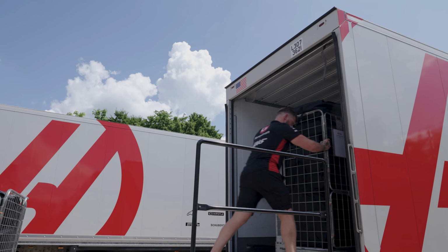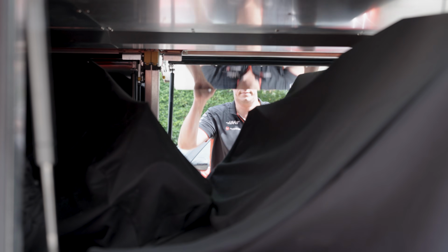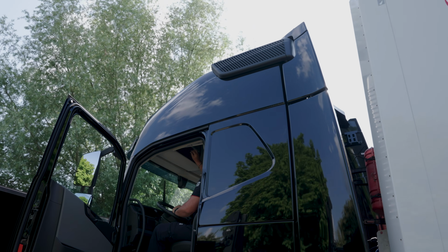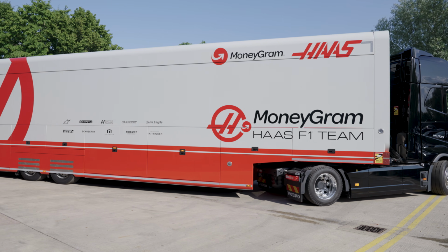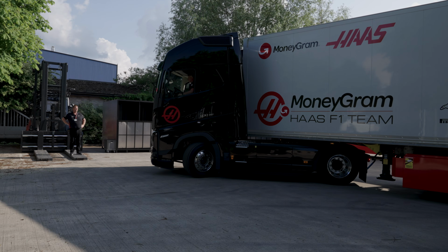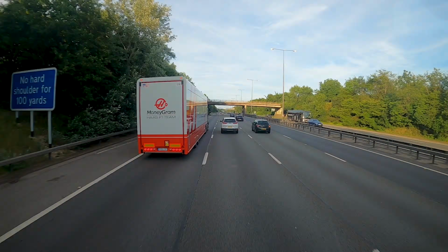From the logistics point of view, we have to make sure that everything is up and ready, that the trucks are compliant, that they're fully ready to get on the road for a very long journey. And we have to ensure that we liaise with the rest of the departments throughout the factory to ensure they're aware of the timelines that we need to work to make sure that we get everything dispatched and on the road to make sure it hits the racetrack at the correct time, ready for the race.